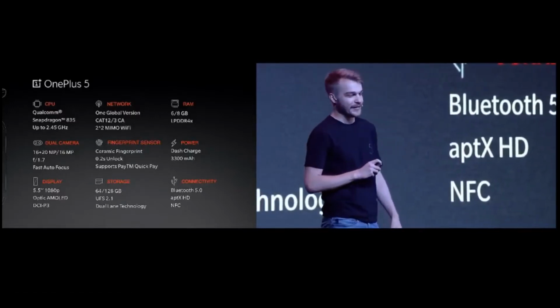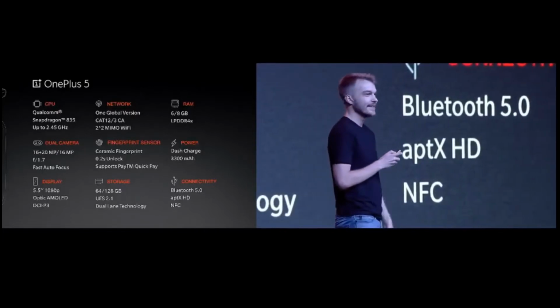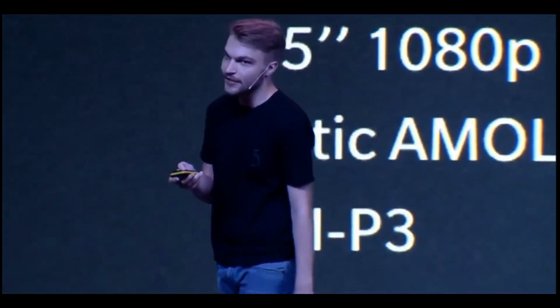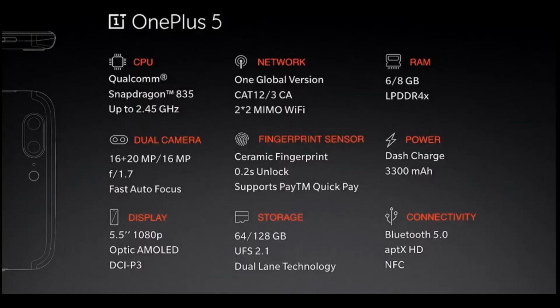Our ceramic fingerprint scanner unlocks your phone in just 0.2 seconds. Our screen size, as always, is 5.5 inches. This is also best-in-class Optic AMOLED. But this year we have something special. We also support the DCI-P3 color gamut to make the best out of color on your screen. In terms of cameras, we have not only improved our main 16-megapixel sensor, but we have also added a second 20-megapixel telephoto lens. And this gives us the highest resolution on any dual camera system.